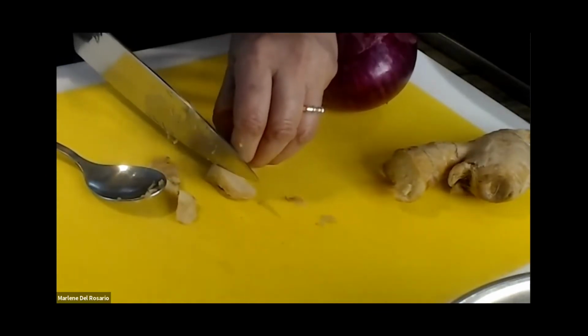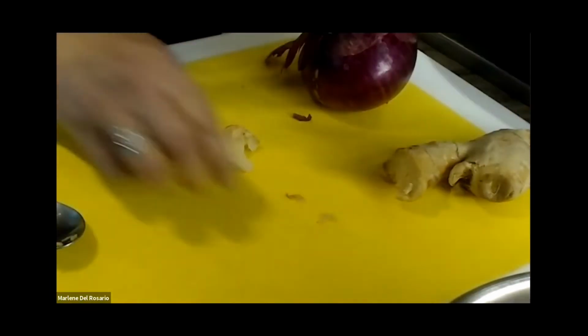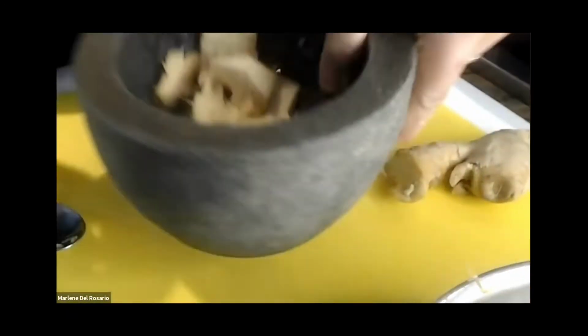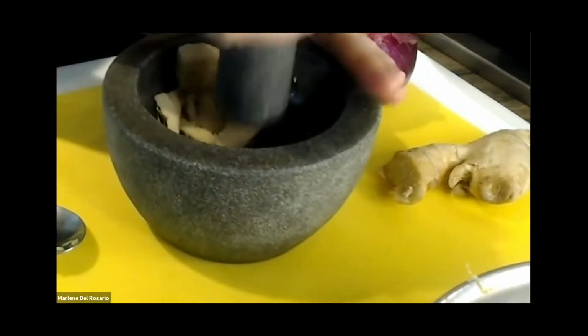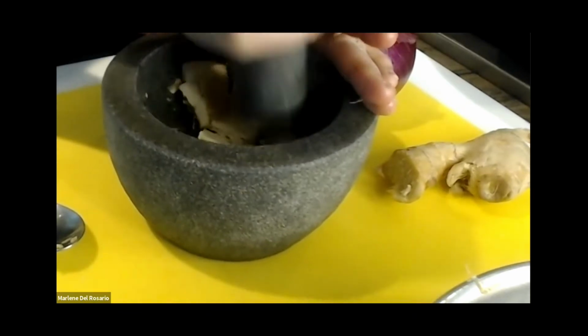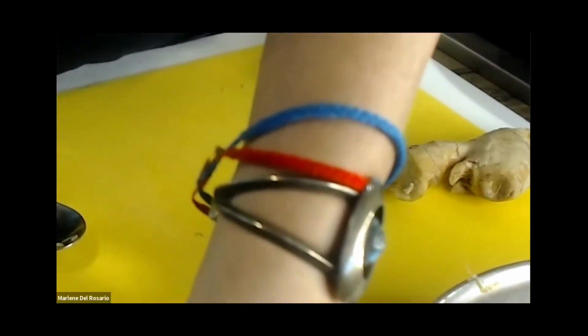Then we will go for the coconut milk, the onion, sorry, the onion. Okay, I'm just going to crush that too. And ginger, you might know, like turmeric, is a really great anti-inflammatory. So really super healthy for you.